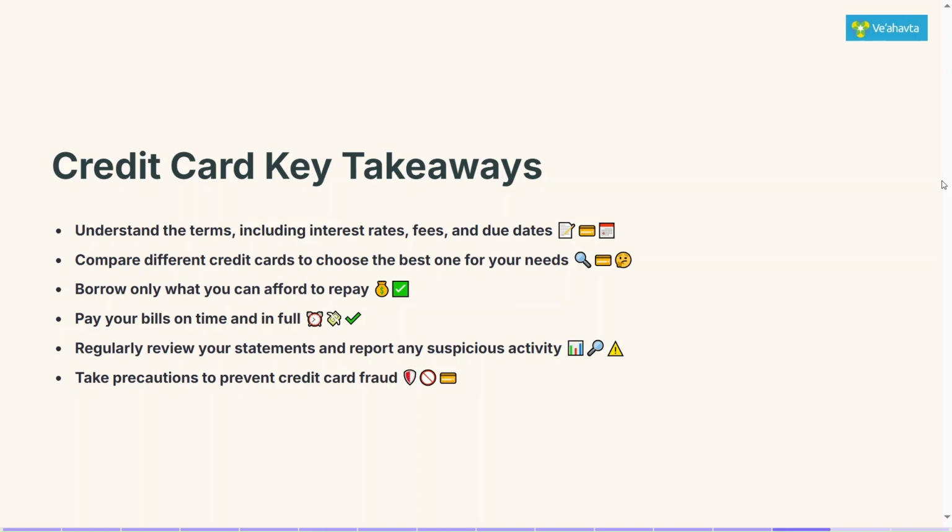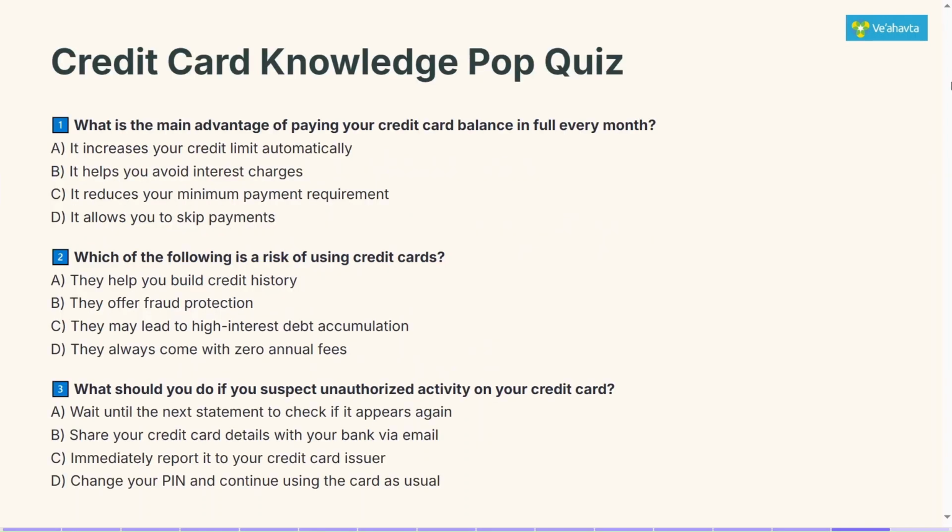6. Take precautions against credit card fraud. Never share your credit card details with unknown sources. Use secure websites when making online purchases, and enable alerts and set strong passwords to protect against identity theft. Credit cards can provide financial flexibility when used wisely. Understanding the terms, borrowing responsibly, and staying vigilant against fraud can prevent financial hardship and help build a secure financial future. Now here's a credit card knowledge pop quiz.